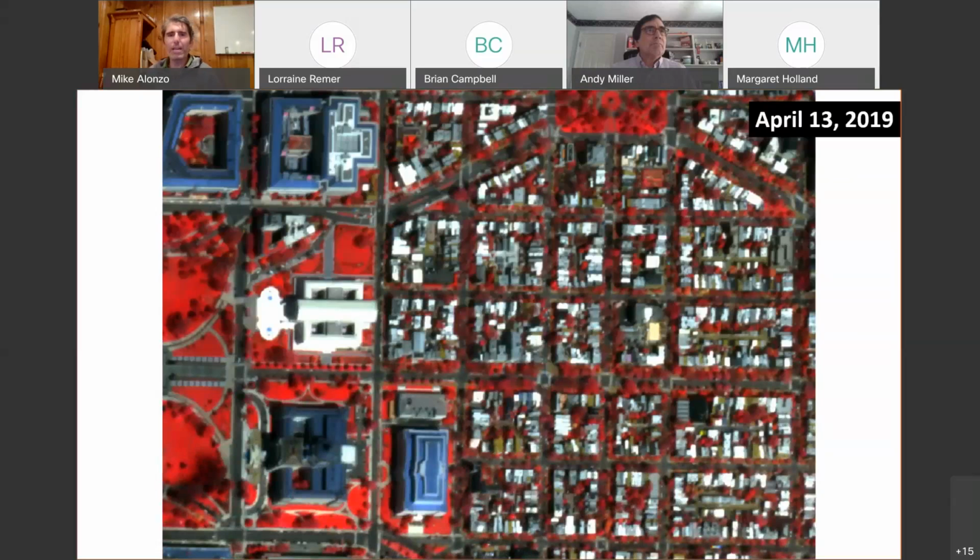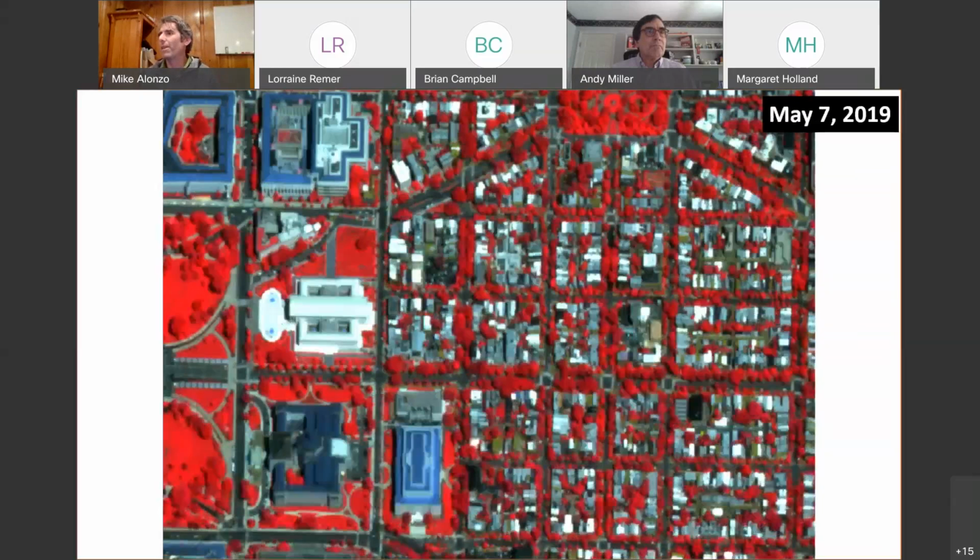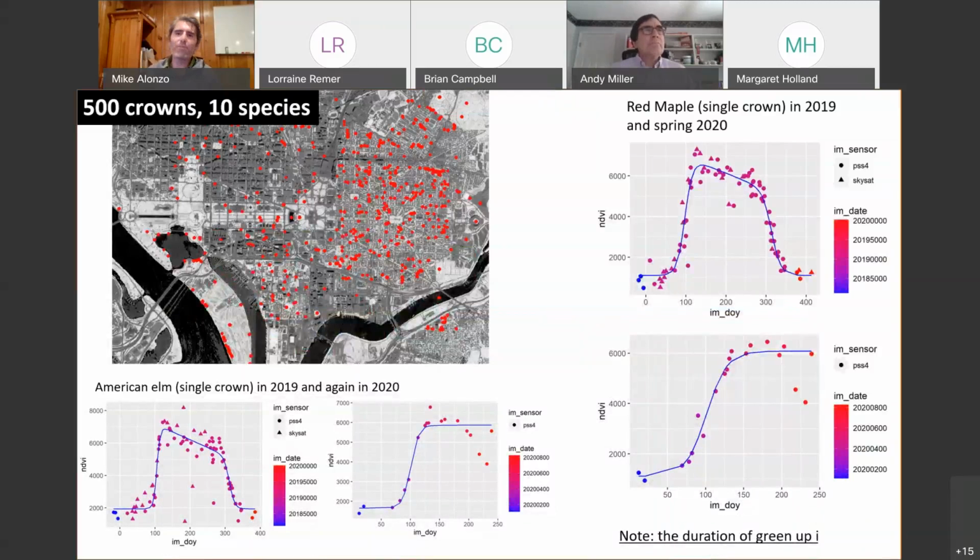April 1st, some of the leaves start to come out. April 13th, you have some real pop there of the leaves between April 1st and 13th. So maybe start of season is going to be somewhere in there for a number of species. And then May 7th, you've got basically full leaf out. We have a lot of those images from 2019 and 2020, and 2018 as well, if you include just the PlanetScope 4-band.